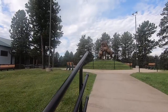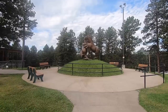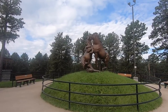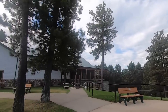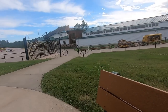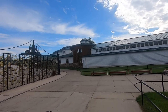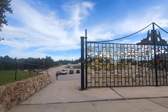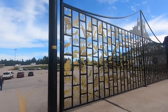Wow, look at these. Look at the horse statues. Isn't that neat? Wow. Isn't that cool? Alright, big old gate. Look at all the gold colored horses on it. Okay, let's go find the van.